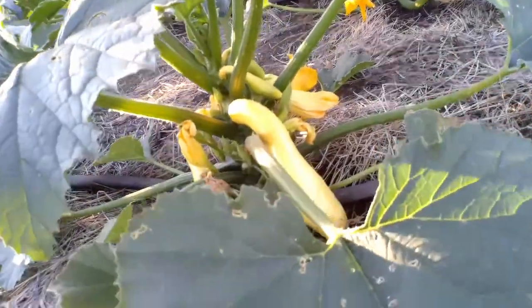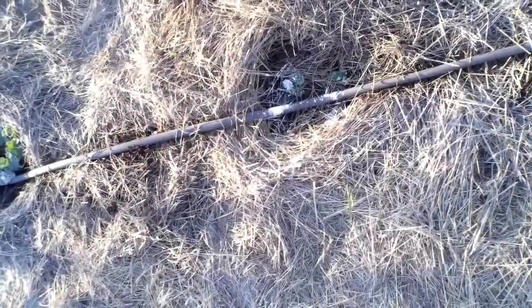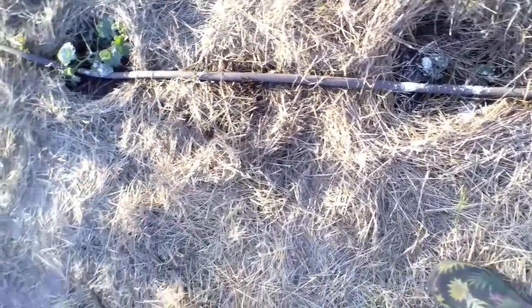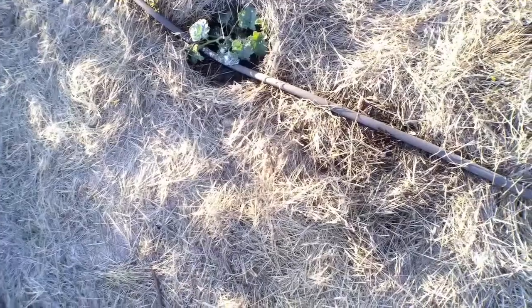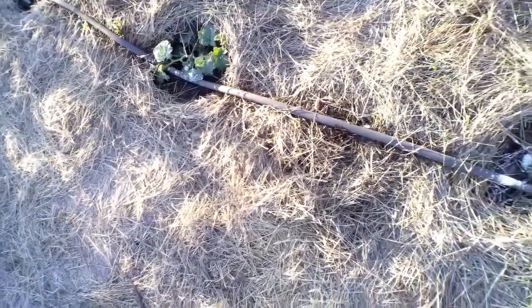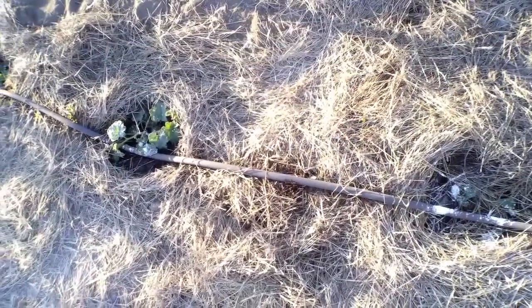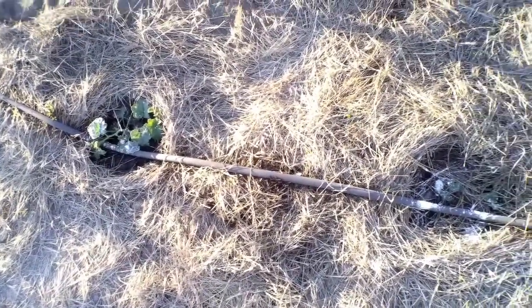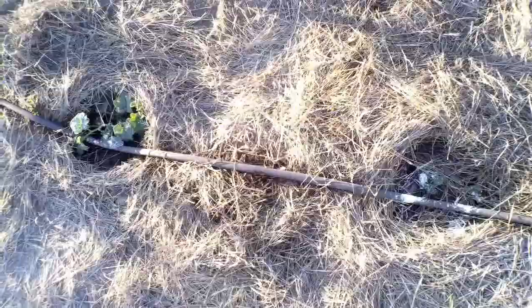I had started some squash and melons like cantaloupe. There's 2 cantaloupe seeds in that one, and so I'll probably put one of them into the empty space. But these 2 cantaloupe were eaten up so badly I was afraid I'd lost them for sure. But they're coming back nicely. I think it helped having the diatomaceous earth on them.